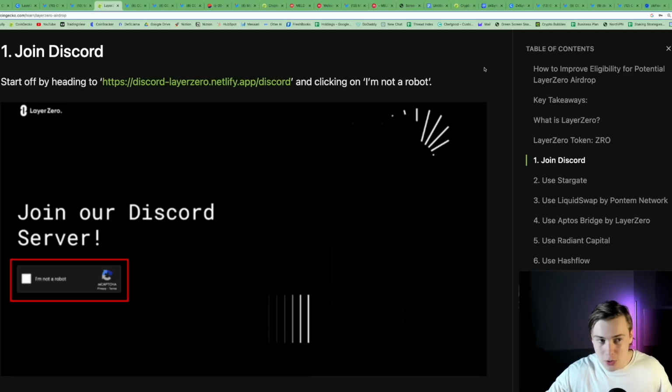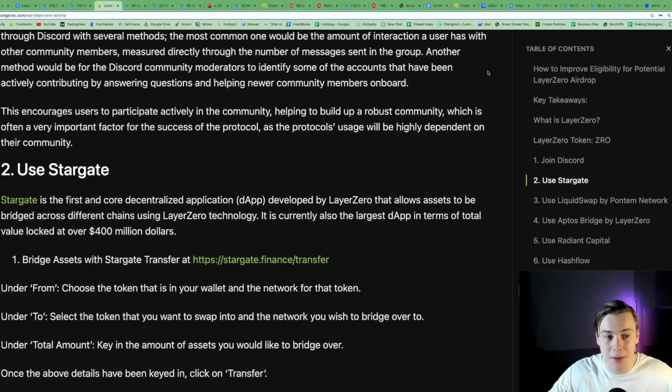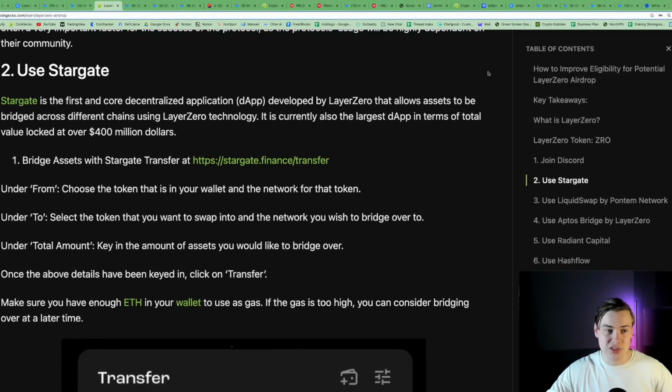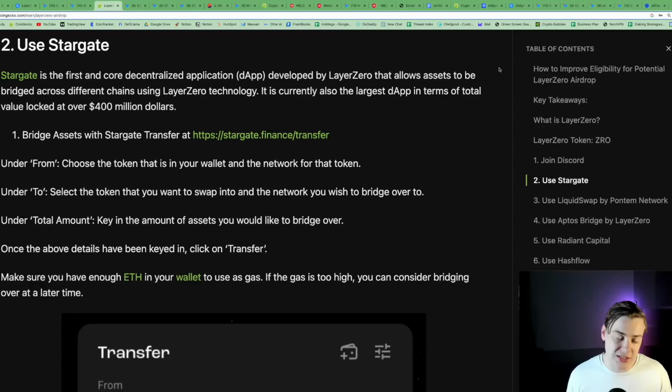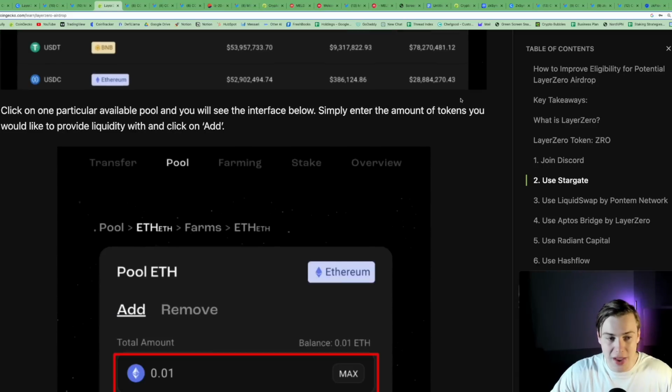The first one for LayerZero is joining the Discord. Of course, that is where you are going to get all your major project updates. The second one is to use Stargate. So that is to use the platform to facilitate swaps, but also stake the Stargate governance token if possible. Stargate was one of the primary dApps first made on LayerZero, and it just makes sense that by using Stargate, you could potentially help qualify for a LayerZero airdrop as well.